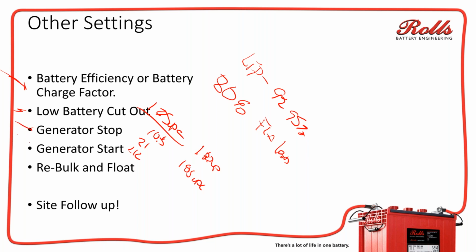Generator start and stop. Those are based on how your customer is using them. Your generator start voltages are typically 47.6, 47.2. For generator stop, you need to complete the absorption time. So don't stop it based on voltage. Stop it when the absorption time completes, because if you don't, those batteries are going to start to sulfate and you're going to have a problem.